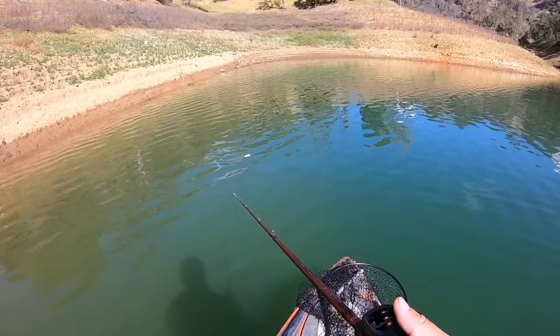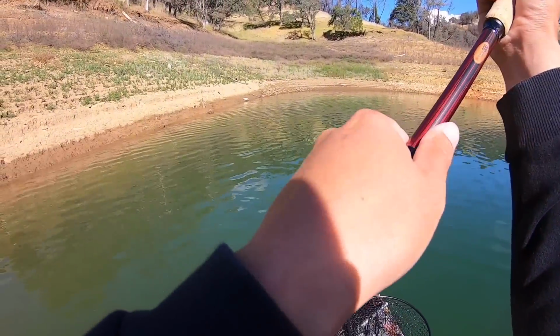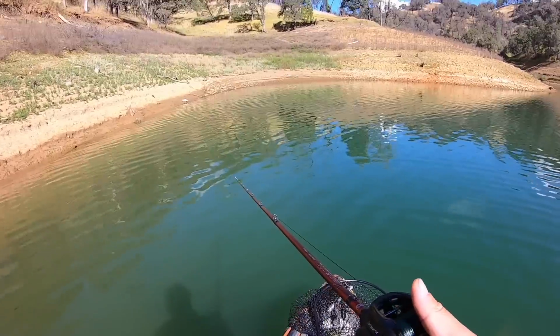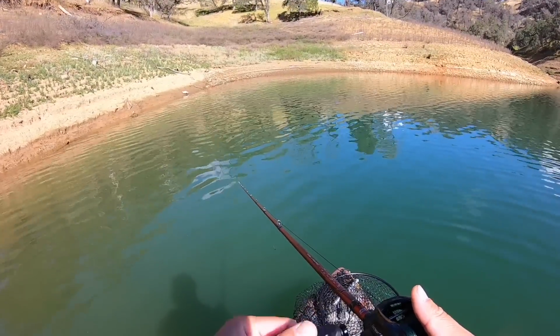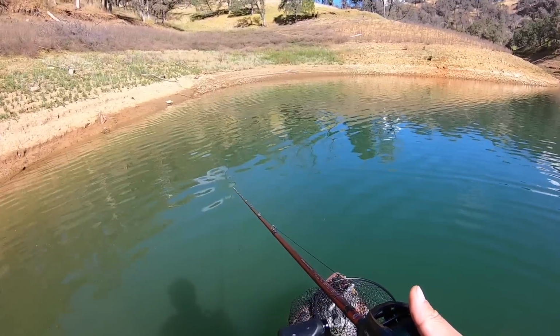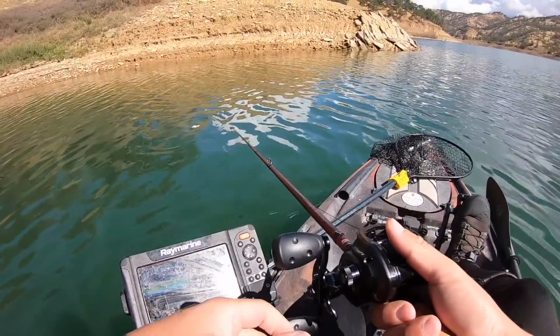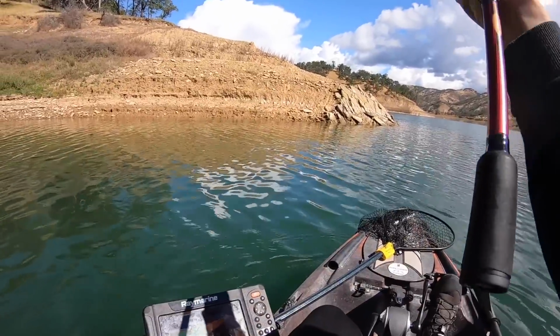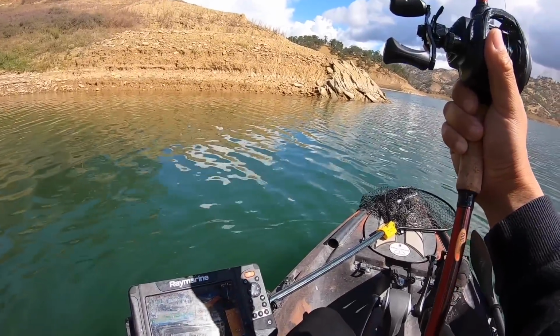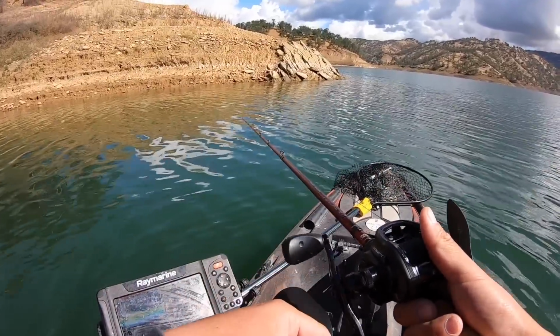Wow, you guys see that? Had a little spot follow it right up. They're interested. I have no clue, but I would guess that these fish don't see this kind of bait a whole ton. Maybe that's what's intriguing them. Oh, God. That one didn't eat it. It just kind of tried to nab it. Decent little spot.